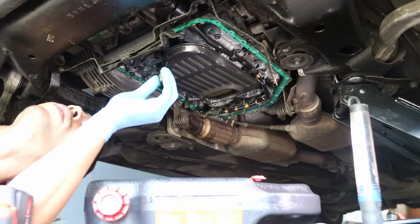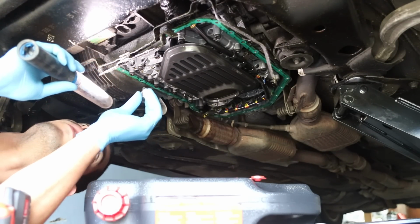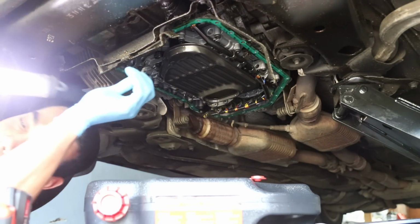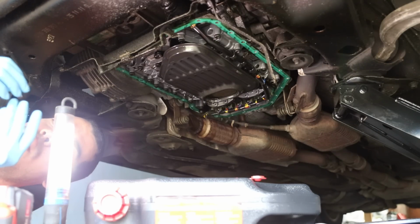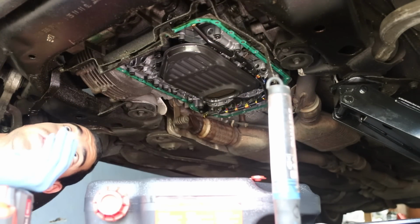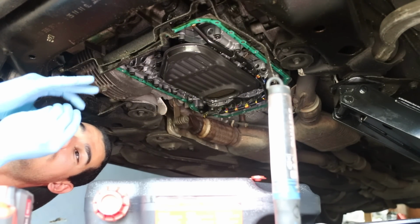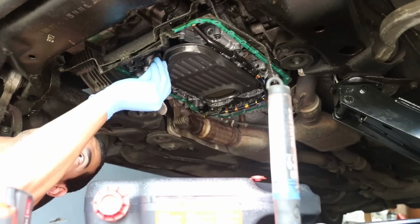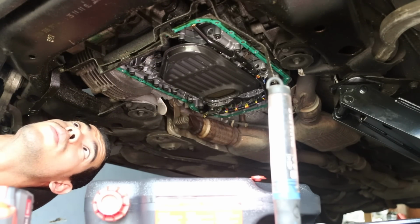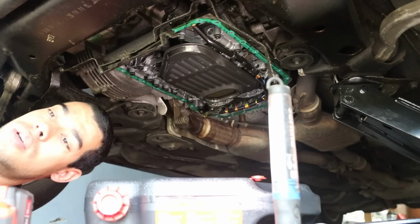am I on the wrong bolt? No, that's definitely it, but yeah, it's definitely bigger than T30. I'll grab a T45 and see. Alright, so I got a T40 and a T45. Let's see which one fits. That's our T45, 40. Okay, T40 is smooth. So we'll take out this one here and then one on that far side as well.